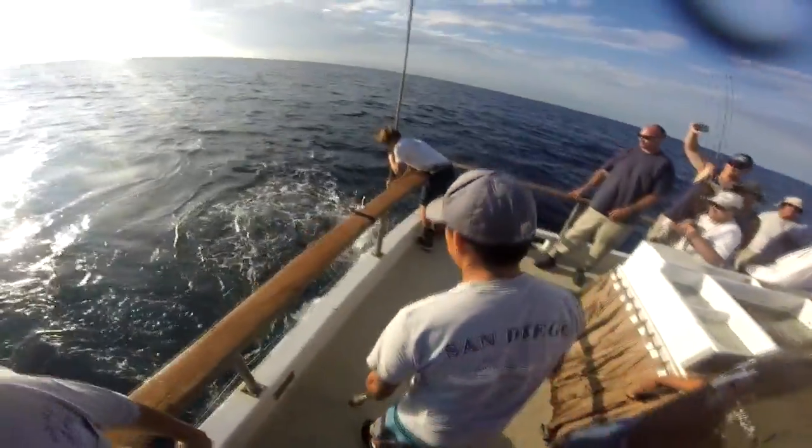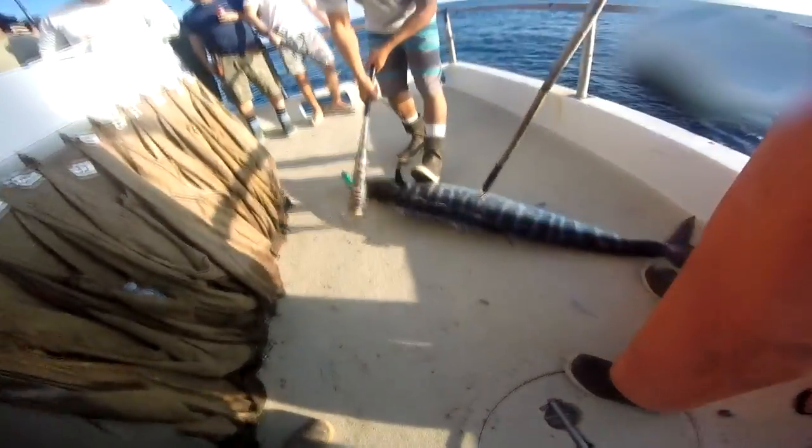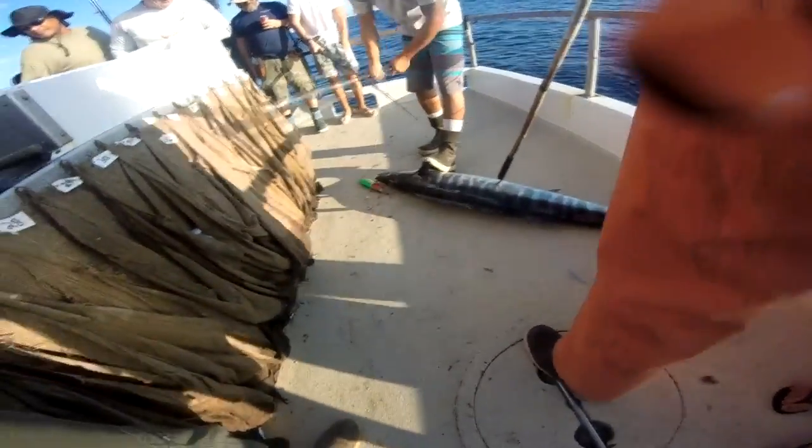Woo! Got a hopper. Wow! Yeah, buddy. Look at that. Watch out. Watch out. Another one! Wow. Yeah, buddy! San Diego, baby! Watch it, guys!